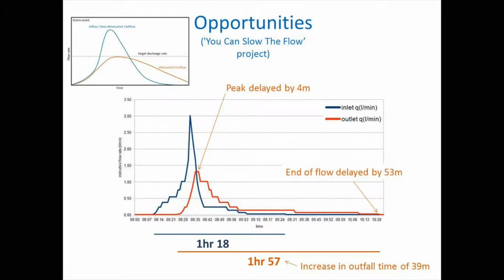We can see the orange line is the outlet, and that's the longer, shallower curve with a lower peak and a more gradual release of water. So the results show a delay in peak flow of about 4 minutes and a reduction in the peak level of about 57%. So the area under the blue graph runs for about 1 hour 18 in total, and the area under the orange graph runs for nearly 2 hours. So there's a delay to the end of that flow, even on such a small scale, of 53 minutes, and an increase in the overall outfall time of about 50%.